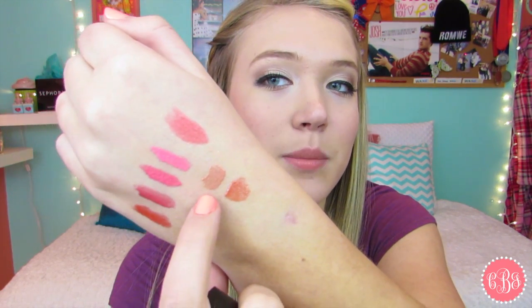And then I also got Tangy Tangerine, which is a more orange color, which I mean it's just an orange tangerine color, but it looks super pretty on your lips, and I thought this would be good for spring. So that one is the Tangy Tangerine, and that one is Ballet Slippers.